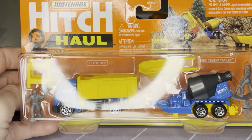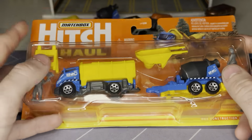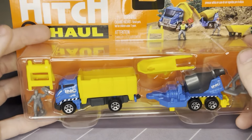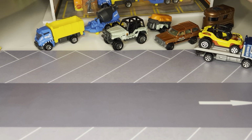I just grabbed this out of the box. I accidentally bought another one of these, not even realizing I had the other one. So I have the exact same one. I might actually give this to a friend. I was hoping it was a variation, but it is not. It is not. Unfortunately.